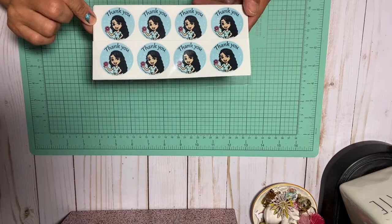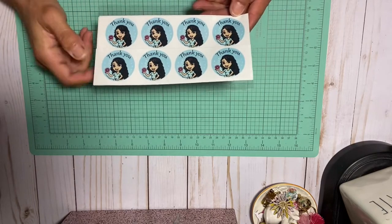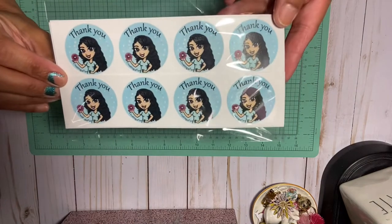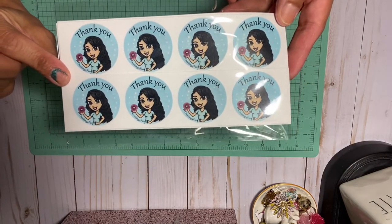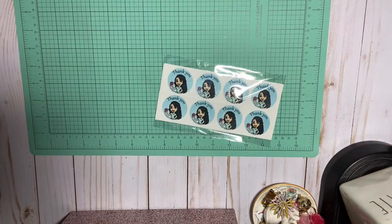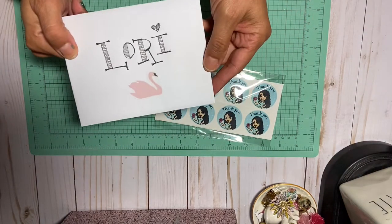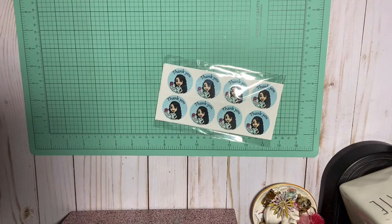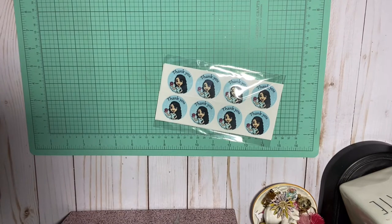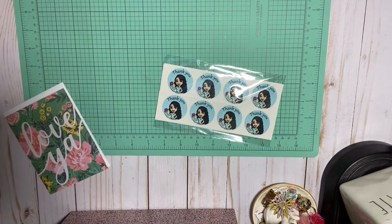So look at how cute she sent me these little thank you stickers. Oh my gosh, they are so cute. That is her design. I absolutely love it. So cute. Thank you, April. Thank you so much. And then a sweet card. Oh my gosh, look at the swan. She knows I love swans. And please excuse my ratchet nails. Oh, thank you, sweet card.